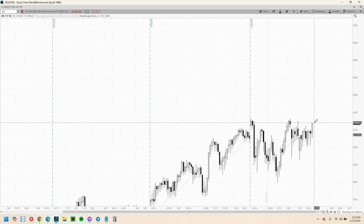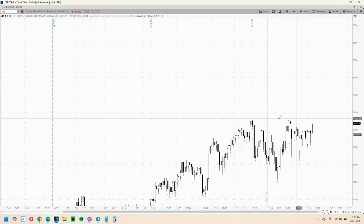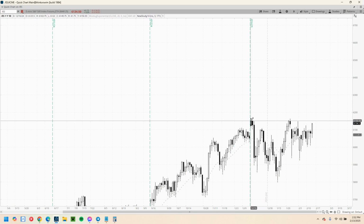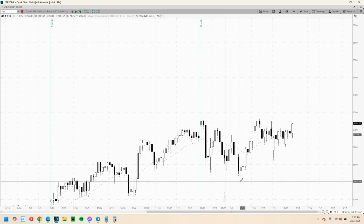This is a big enough bull bar. It might need its own second leg, but the bulls are really looking for follow through to the new all-time high. They're hoping to get to 6163.75 tomorrow and get consecutive bull bars breaking out to the new high. They're hoping, think about it. What needs a second leg on this chart, right? Let's do that exercise. What about this tight channel? Do you think this is going to get a second leg?